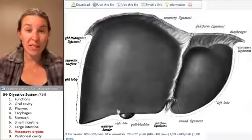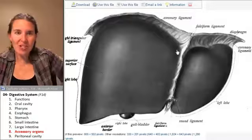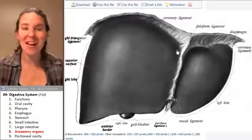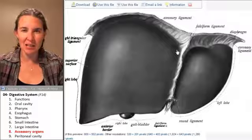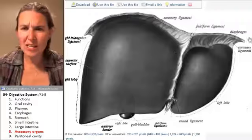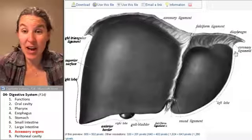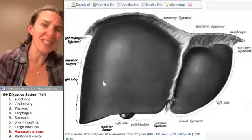Now think, what structure is going to be superior to the liver? The liver is actually nestled in the superior portion of your abdominal cavity, and it's separated from the thoracic cavity by the diaphragm. We're going to talk about the diaphragm when we get to the respiratory system, but the diaphragm is a skeletal muscle that basically covers the top of my liver. If I keep going left, what am I going to find? You're going to get to your stomach. The esophagus is actually going to pass through the diaphragm and into the stomach, which is next to the liver.